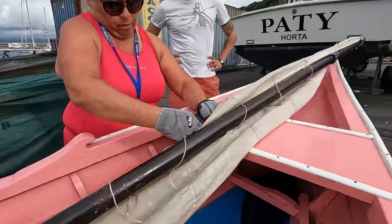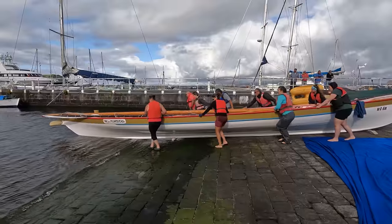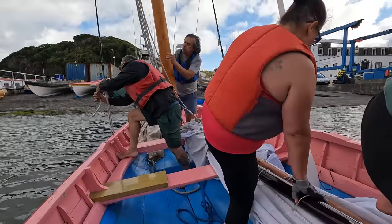Knowing how to rig old traditional boats like this is a skill set that has to be passed down. And it was really cool to see the older generation here teaching the younger generation how to do it and keeping that knowledge alive. She was saying they don't always get it up the first time, so it's good luck.